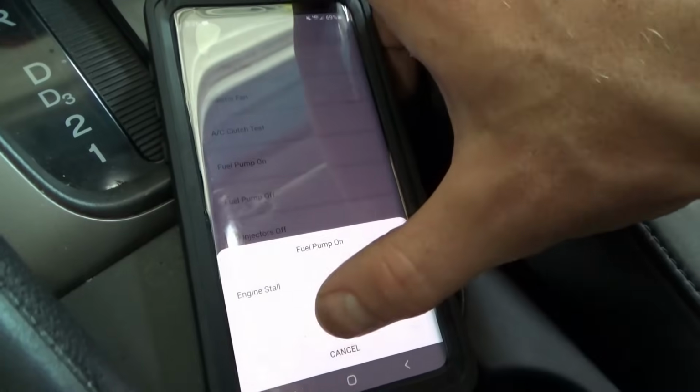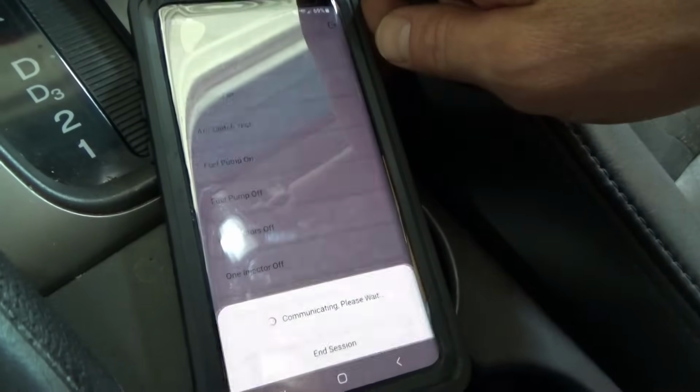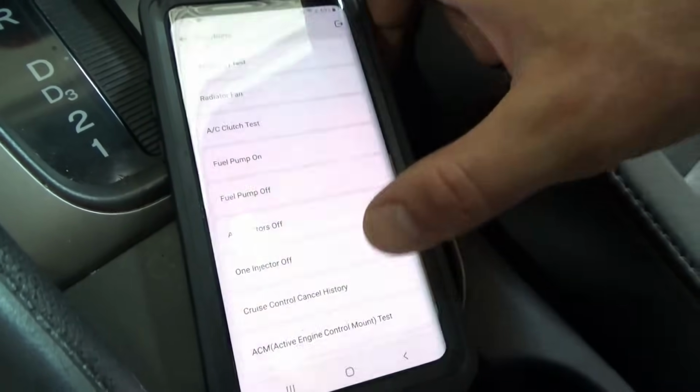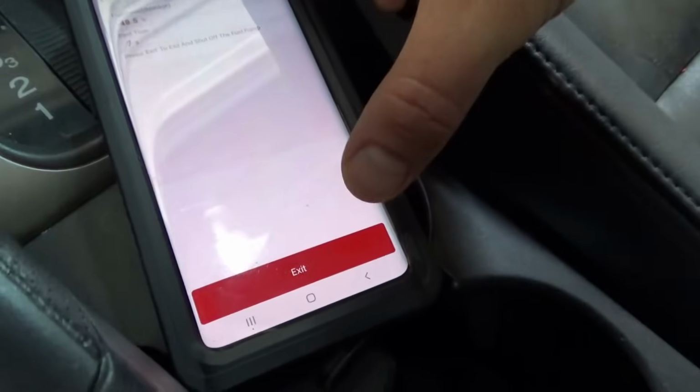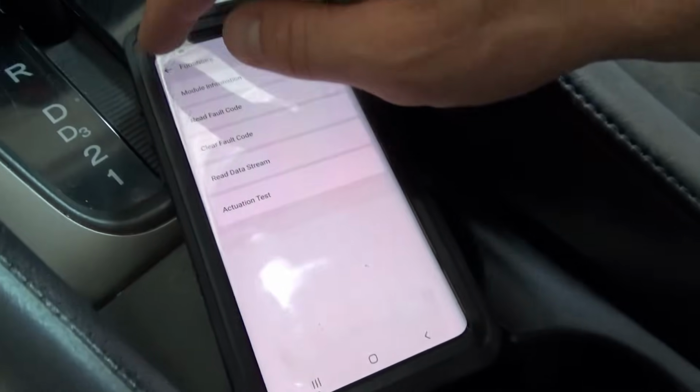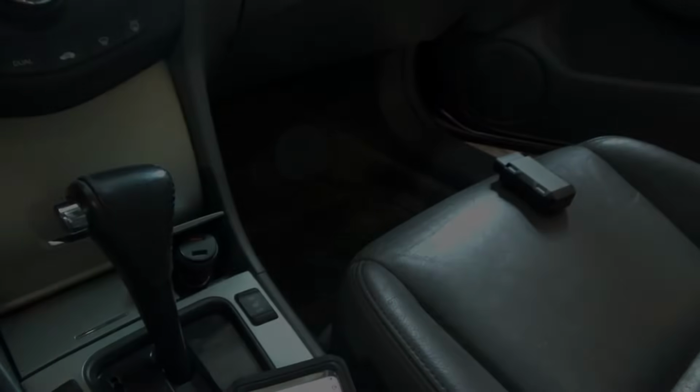Okay. There it is. You can hear the fuel pump. There's a countdown timer. Exit. So that works. Now let's try the TopScan.